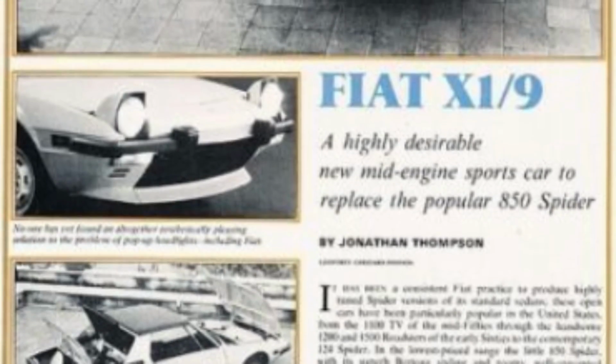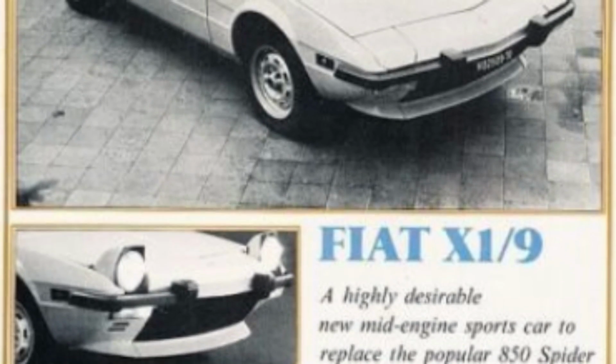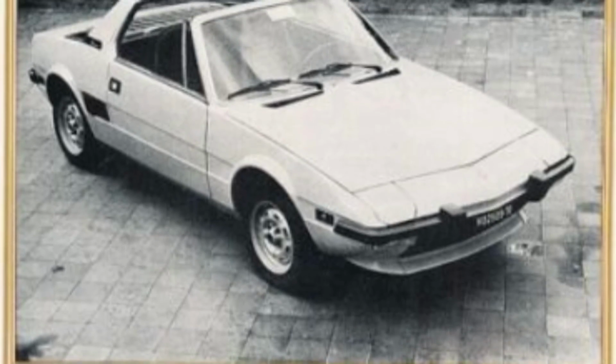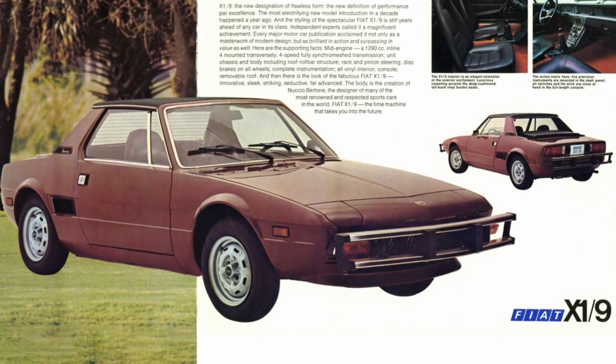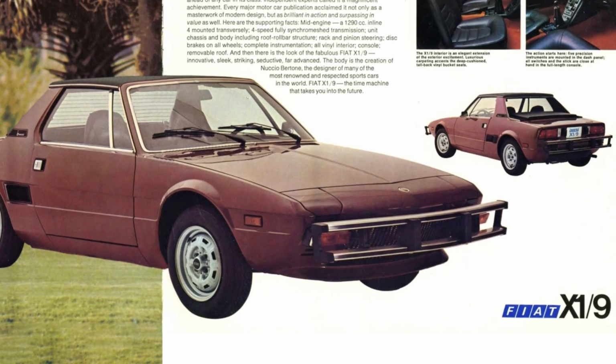The X19 had the North American market in mind during its design, so it was ready to conform to the necessary requirements to make it legal for importing here, at least those known upon its release in Europe in 1972. However, it just missed one of the most important requirements that arrived after it was too late to plan for it, and that was the bumpers.